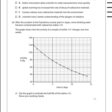Show your working clearly. Well, the half-life is simply the amount of time it takes for the activity of the radioactive sample to fall by half, and this number should be the same no matter which 2 values you choose. So you could go from 120 to 60, from 80 to 40, from 60 to 30, or any other halving of activity numbers on the y-axis. But looking at the graph, it's far easier to choose 120 to 60 on this one.